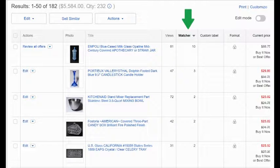So whatever's at the top of this list when I pull it up, remember, this is out of 182 items. Those four right there are the four that have the most watchers, which means I actually don't have a lot of really hot stuff right now, but that's not the point. The point is, the stuff with the most watchers will sell the fastest usually.